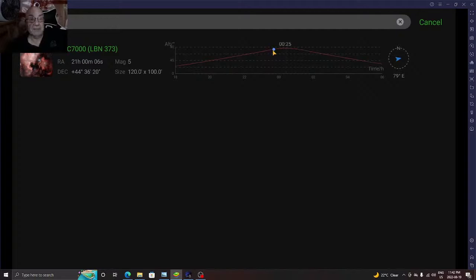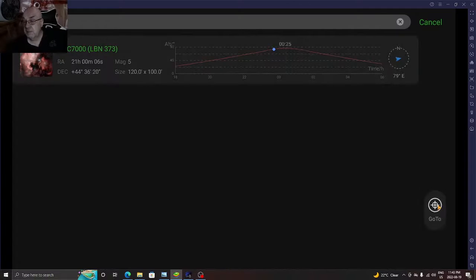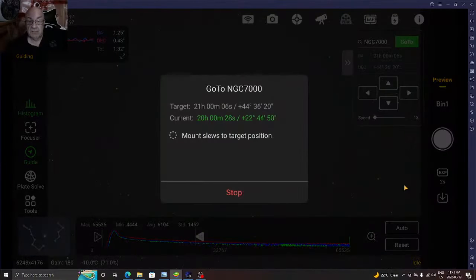You can see it's actually very high up in the sky right now. This basically tells you how many degrees it is in altitude and the time. So as we're approaching midnight, it's actually quite high, and it'll go down and be pretty well setting by 6 a.m. this morning. So let's have a look at the nebula. We'll just go over to that.